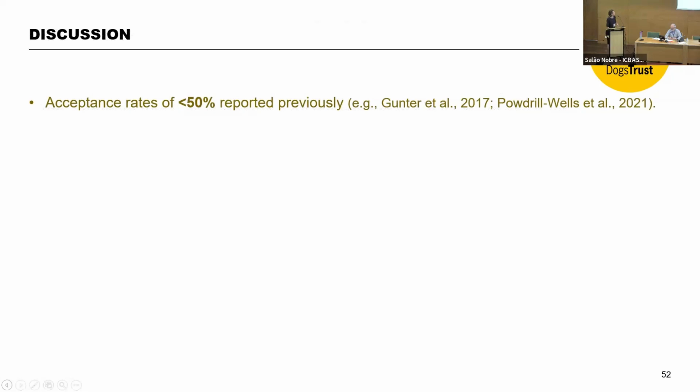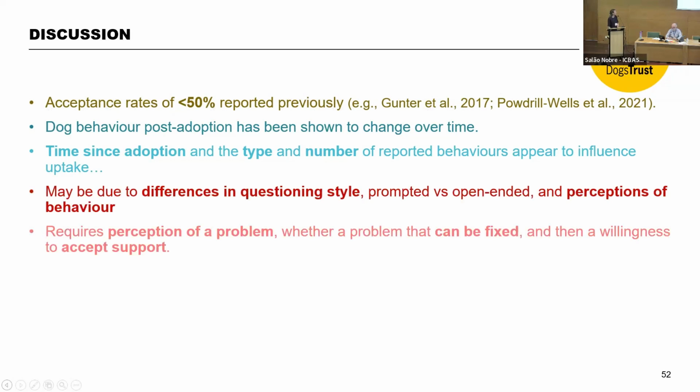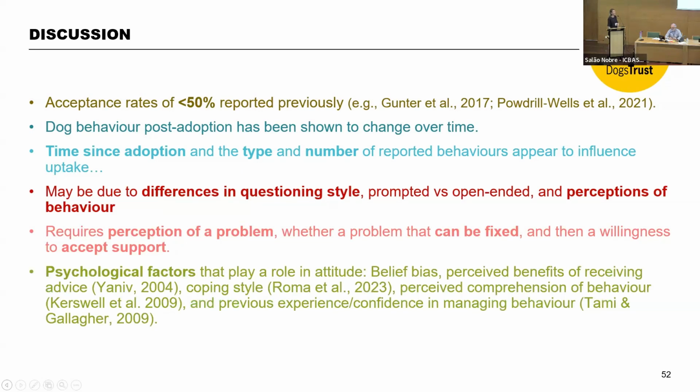on your thoughts. So just to say that acceptance rates of this behavior support were under 50%, but that's been previously reported, so it seems about right for this kind of intervention. Dog behavior post-adoption has been shown to change over time. This may be due partly to the differences in questioning style between prompted and unprompted questions. It really requires the owner's perception of the behavior as a problem for them to want to seek support. And there are many psychological factors at play, like belief bias and the perceived benefits of receiving advice, that may be influencing their decision.